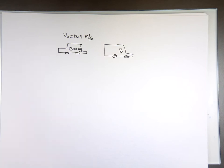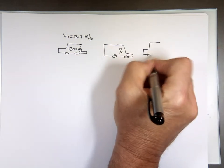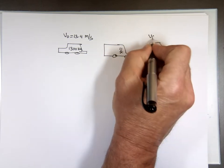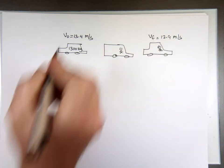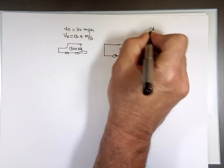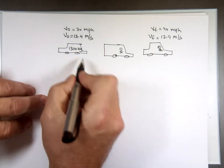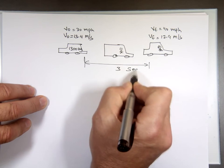I said, I gotta pass this truck. I can't take it. I step on it, and now I'm passing the truck at a speed of 40 miles per hour. 40 miles per hour means roughly 17.9 meters per second. So the initial velocity was 30 miles per hour, and the final velocity was 40 miles per hour to pass the truck. It took 3 seconds to go from 30 to 40 and pass that truck. 3 seconds. That's it.